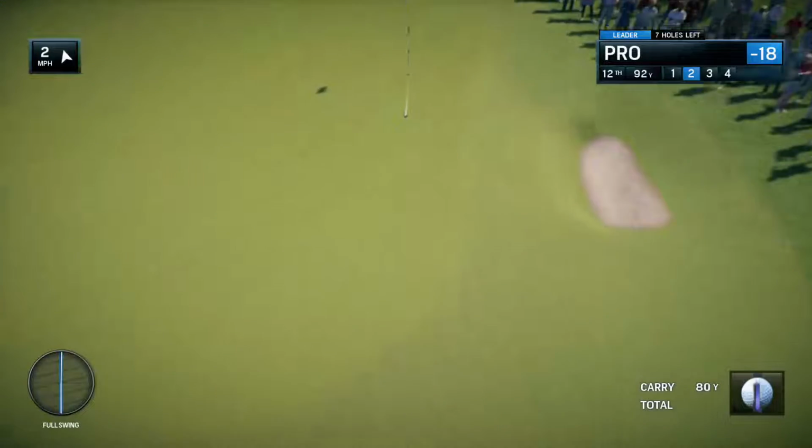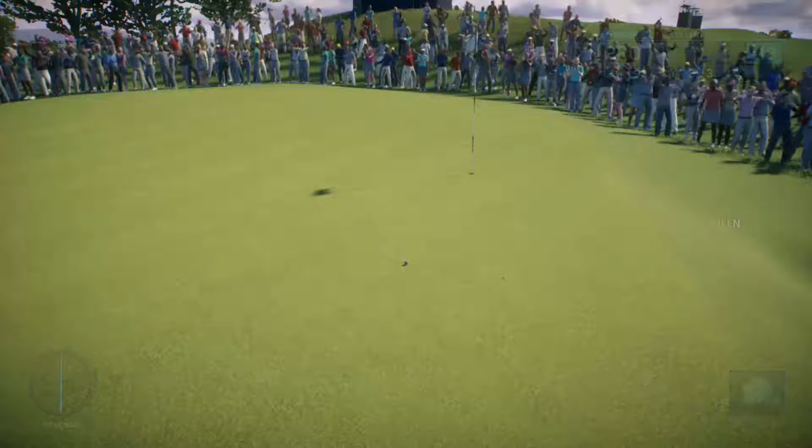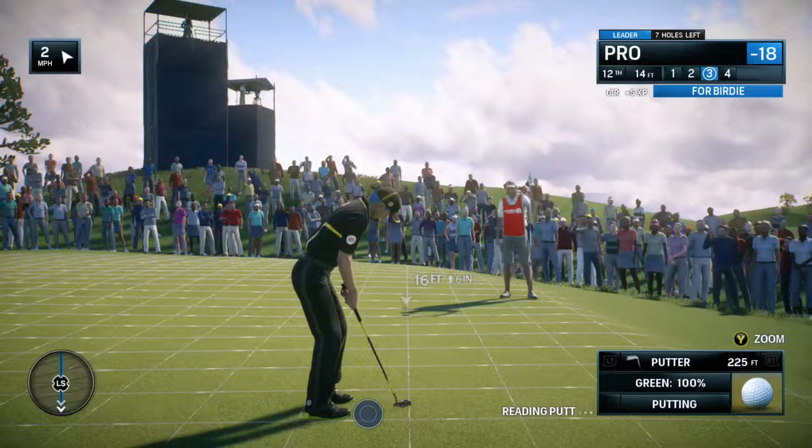Should be pretty good right there. On the safe side. Early part of this back nine and a good approach shot. Now we'll have this for birdie. And getting ready for the putt.